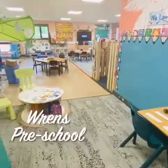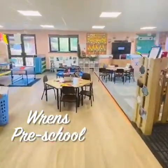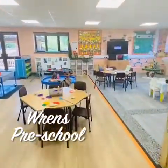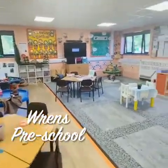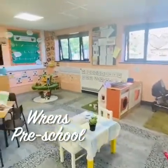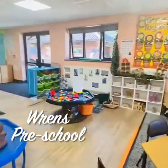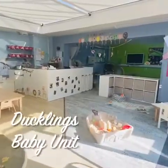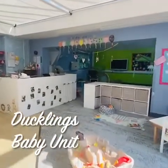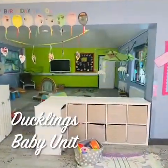Our children get off to a great start here at Tidbury Green. Here is Wren's outstanding early years provision. Preschool starts here at Tidbury Green from the age of 2. Our early years is complemented by our baby unit called Ducklings. We welcome babies from 6 months to our popular and caring environment.